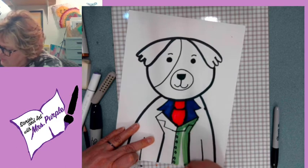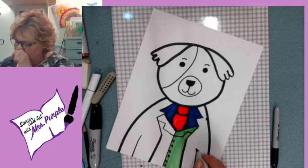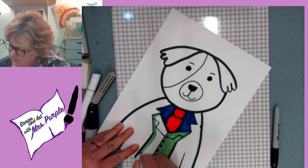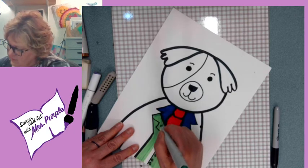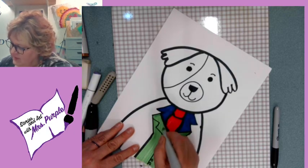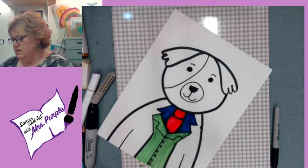To be honest, I like coloring with markers, but I really, really just prefer to color with crayons. And I think part of it is that crayons are a little more forgiving than markers. Like if you don't want to color in the same direction, it's a lot easier to cover that up with crayons than it is with markers.